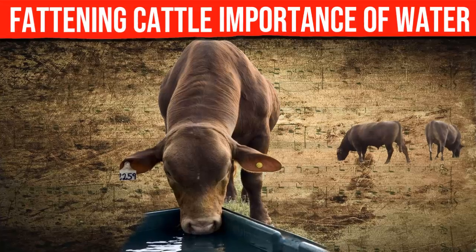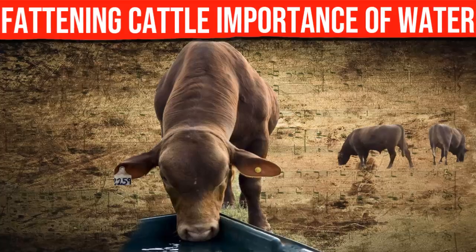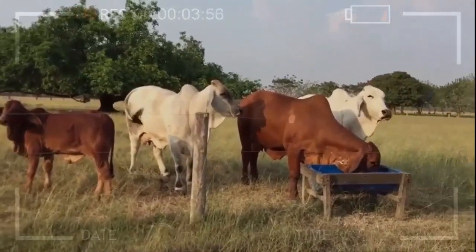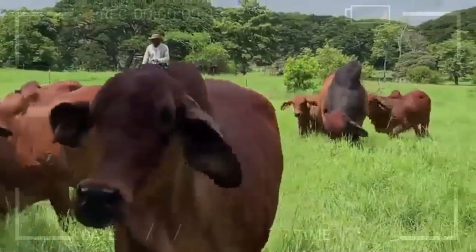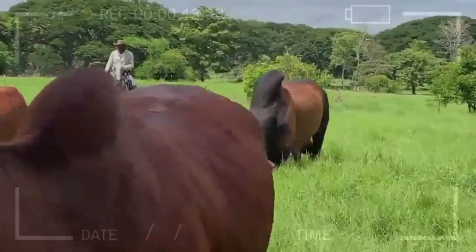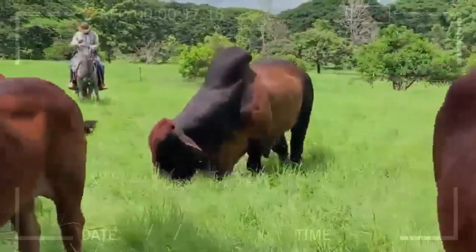Fattening cattle, importance of water. Did you know that water is one of the most important factors in fattening cattle production? Although it may seem obvious, many people underestimate the relevance of adequate water supply in the animal's diet. In this video, we will explain why water is so important for fattening cattle, how it can affect meat quality, and some tips to ensure adequate water supply.